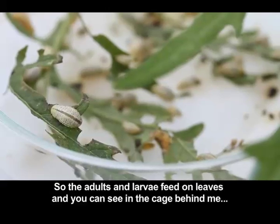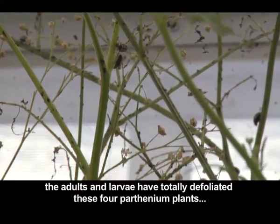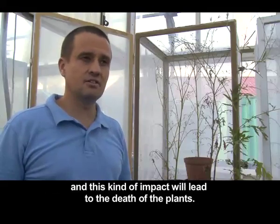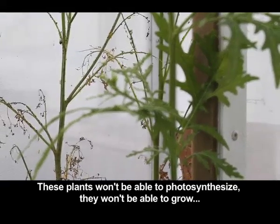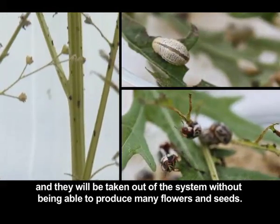So the adults and the larvae feed on leaves. And you can see in the cage behind me, the adults and larvae have totally defoliated these four parthenium plants, and this kind of impact will lead to the death of the plants. So these plants won't be able to photosynthesize, they won't be able to grow, and they'll be taken out of the system without being able to produce many flowers and seeds.